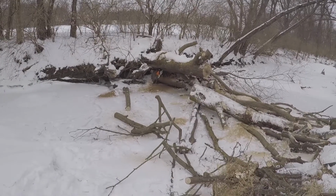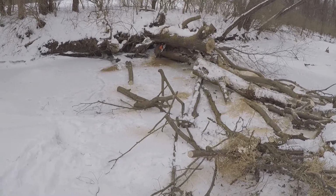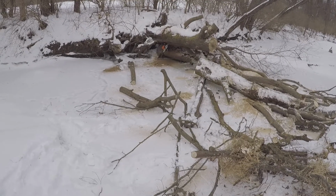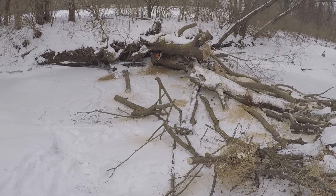So I got the chainsaw pinched down there, and I'm not surprised. This tree was quite a bit bigger than the size bar that I had on that chainsaw, and obviously nothing is really ideal here, so.